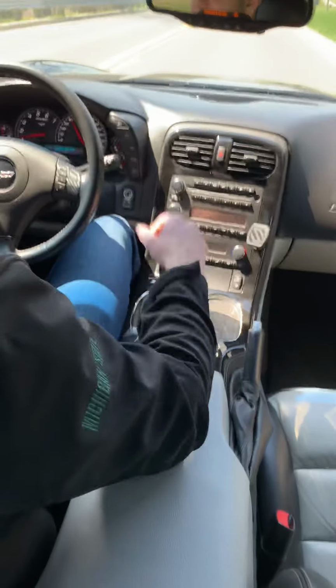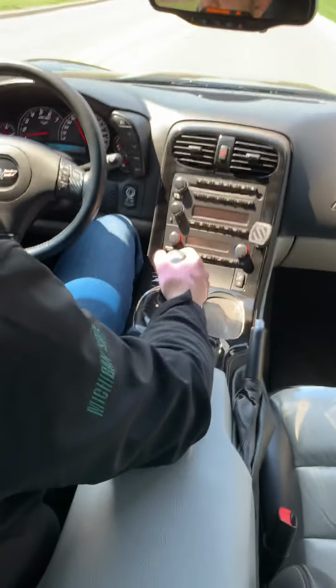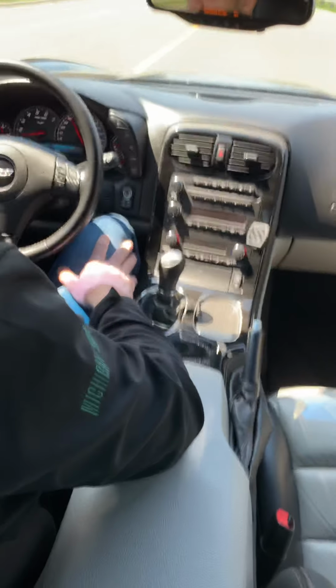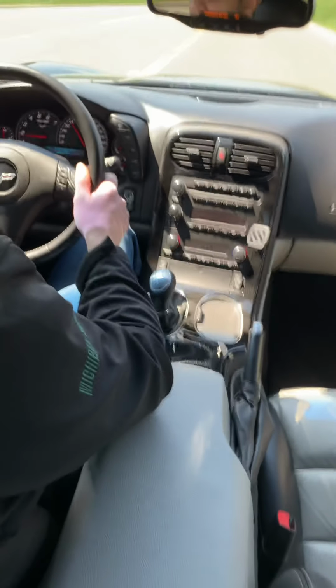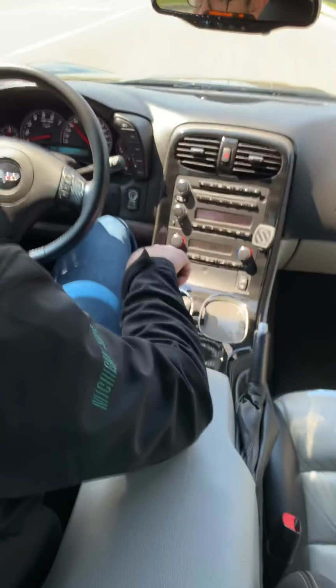Bother me at all. Hopefully this position's pretty decent. You guys can see the speedo and stuff. I'm just chugging along. It's doing pretty good. Nice little burble tune, whatever people like to call that.